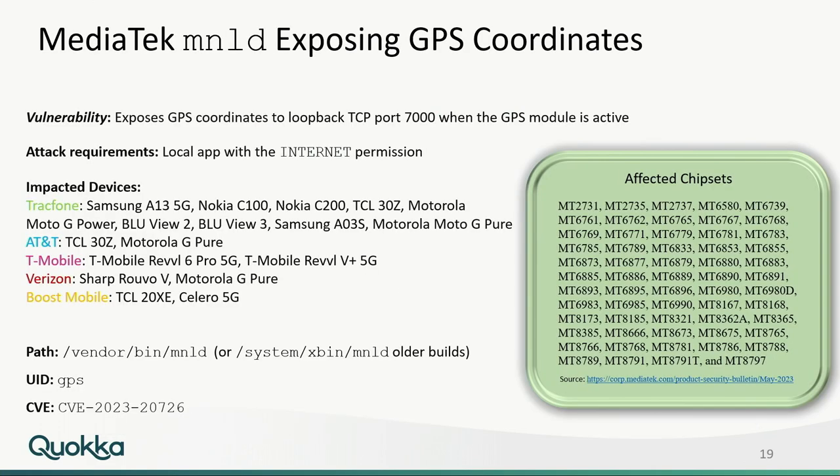Next, on certain Android devices, they contain a system binary from MediaTek called MNLD, and the vulnerability here is whenever the GPS module is active, MNLD will open a debug port on the loopback interface, TCP port 7000, that doesn't perform any authentication or authorization to any clients that connect. It just starts emitting the GPS coordinates. The attack requirement here is just a local application that has been granted the internet permission. You can see the impacted devices as well as the path. This system binary executes with the GPS user ID, and you can see the CVE there. And this appeared in MediaTek's May 2023 security bulletin, and they've provided the affected chipsets.